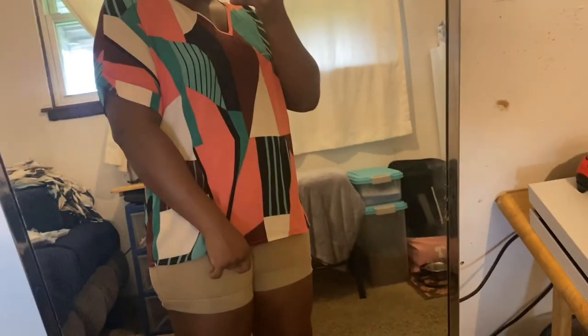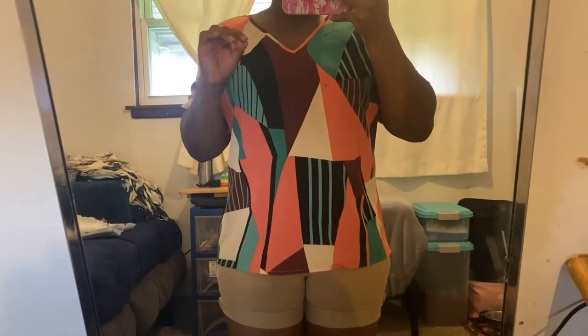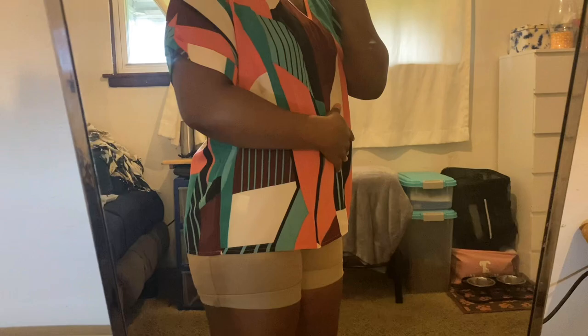But I am so proud of myself because I'm getting out of my comfort zone with clothes. I normally would buy plain clothes, so I'm very proud of myself for getting patterns, even though I thought I wasn't gonna like it, but I really love it a lot.